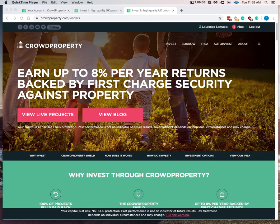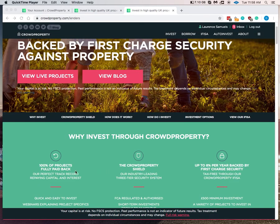And if something goes wrong with the development deal, Crowdproperty has that first charge security, enabling them to legally go through the process and take back the property if they need to. But so far, they've had 100% of their projects fully paid back, and they have a perfect track record of repaying capital and interest, so they haven't had to deal with that, which hopefully will continue for them.